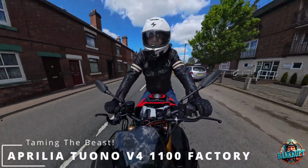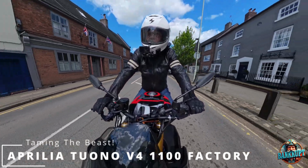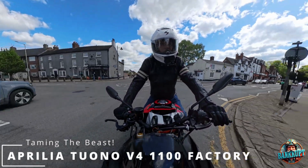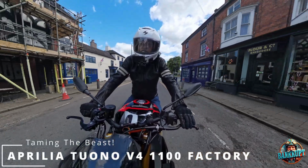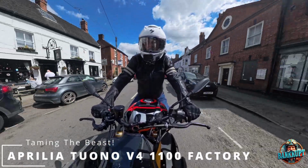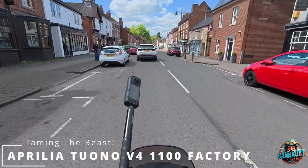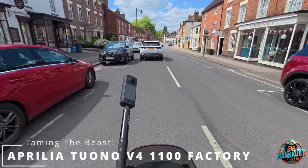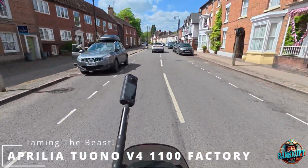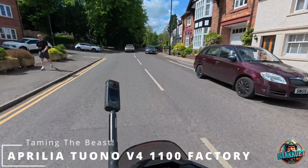Hope you enjoyed this ride. A little ride as I come back into Eccleshall. Let's go around here. The balance on it is absolutely wonderful. So easy to ride. Absolutely beautiful. Super easy to ride.